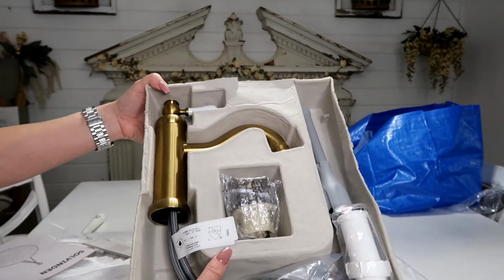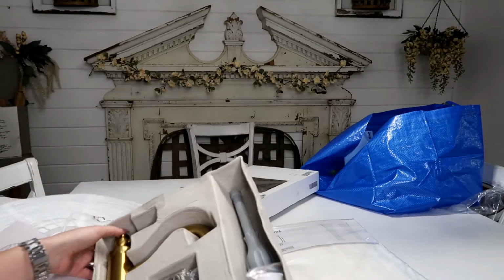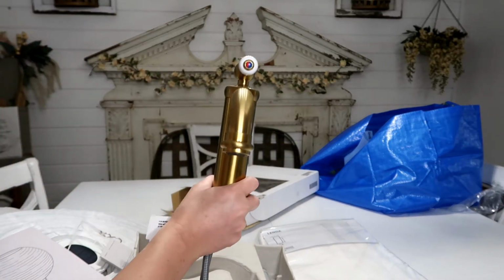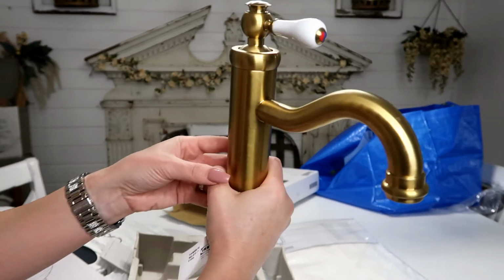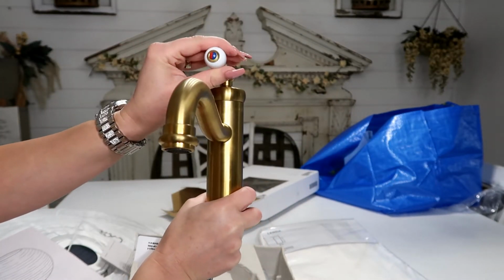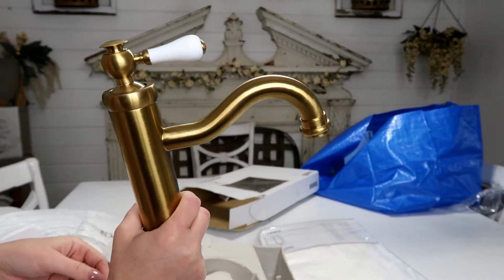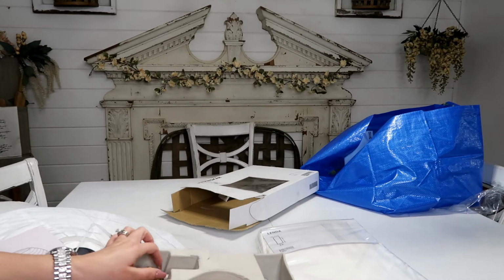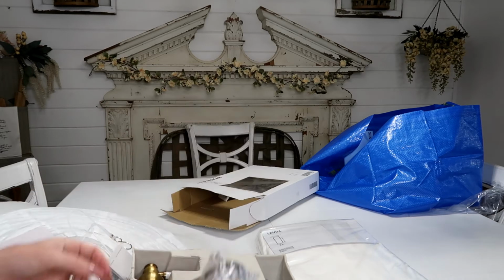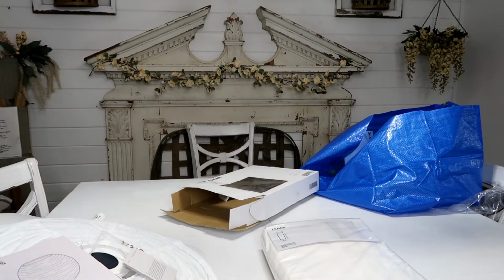So we're gonna redo the boys' bathroom and put a new countertop and vanity in there. And I thought this would be a great faucet for their bathroom. I love that color, and I love this little handle. It is so cute. And this was only $89, so that's a really good deal. It's got the drain plug and everything with it. I really thought that was a cute faucet.